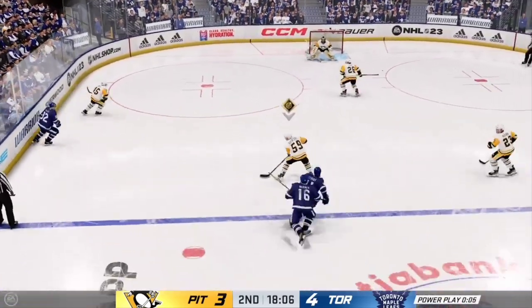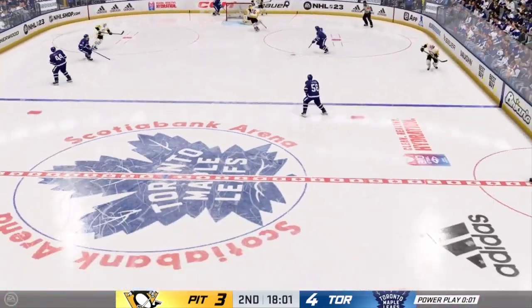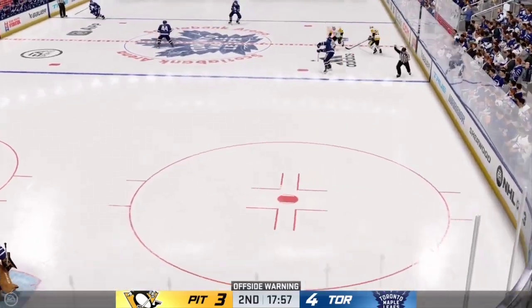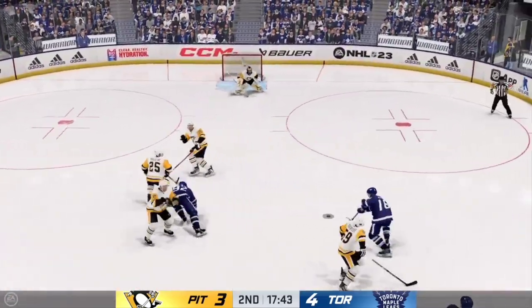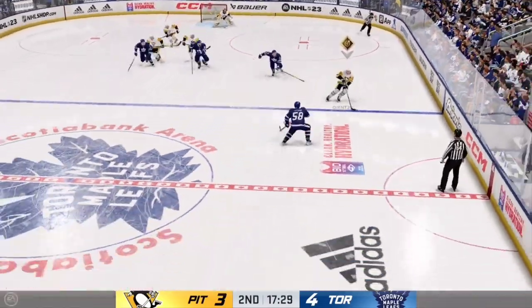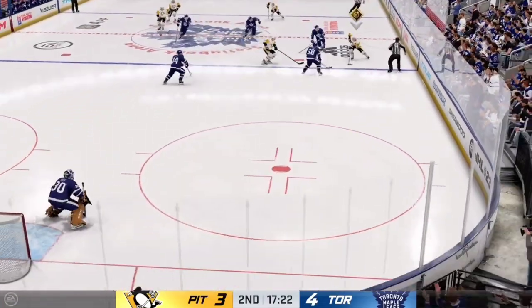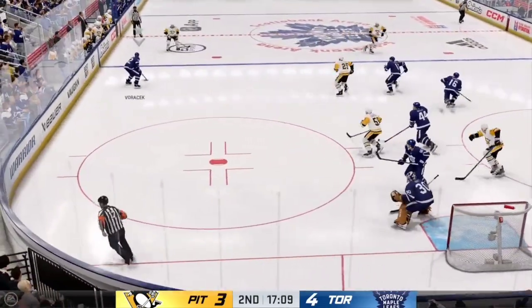Poehling's ready to go. Pittsburgh's looking to break out. Here's a chance to clear the puck from his own end. The Penguins kill off the penalty. Got to give their shorthanded unit a lot of credit. A lot of head shaking on the bench when you go back after a power play like that. Well executed. Lots of pressure. Just couldn't finish. Takes a shot. Too much traffic in the lane.